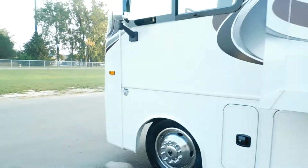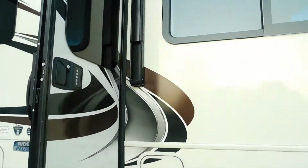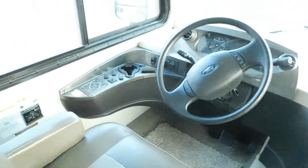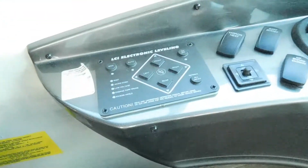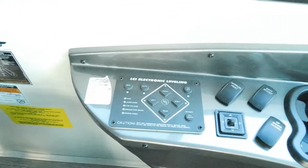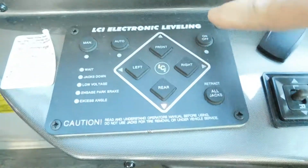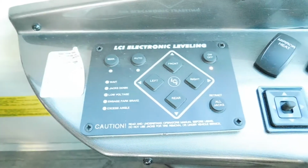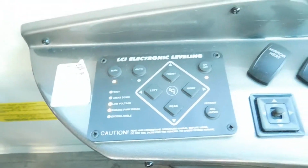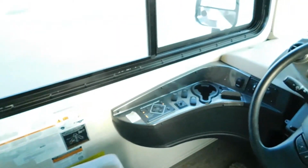So once we're parked, we know we can utilize the facilities. We think we're on fairly level ground. We're going to bring down our stabilizing jacks. Now up here in your driver's position, here's your auto leveling system. Key has to be on. There we go, key's in the on position. Turn this on. And we can hit auto. Auto is going to run down all your auto leveling jacks and level your unit up for you.